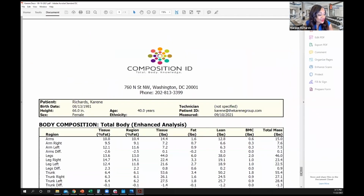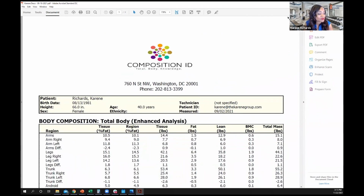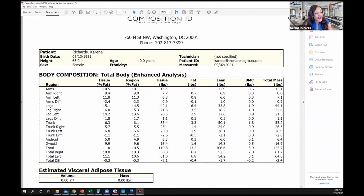Again, that's why we're Fit Hidden Figure. It's based on mathematics. And here you can see there is a lot of numbers pretty much explaining your whole body analysis, how much of your body is fat, how much is muscle, how much is bone, and where all of these are located. So here, for example, on a DEXA scan, you'll see a name called Android. Android stands for your abs. And in this case, my abs has 0.3 pounds of fat and 6 pounds of muscle. The body fat in my abs is 4.9%.